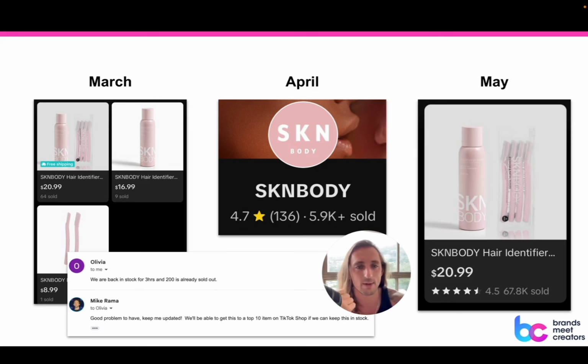And so you can see from this email right here, we're back in stock for 3 hours and 200 units are already sold out. Basically what would happen to us every day is at midnight, the store would get turned back on. We'd sell out 200 units in the first couple of hours, and then we weren't allowed to sell any more after that. Then what happened in early May, we finally got that probation lifted.